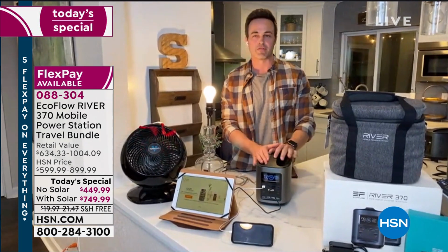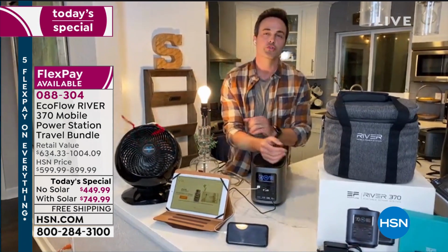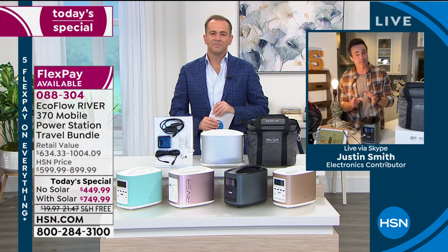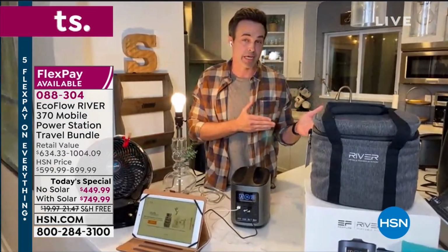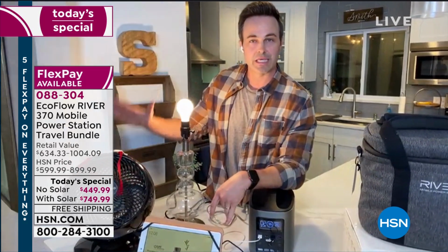This EcoFlow River 21st century battery-powered generator will operate this light and this fan for 100 hours straight. 100 hours, and I don't have to fill it back up with gas or do anything. You know, FEMA recommends, in the wake of a natural disaster, which, by the way, peak hurricane season is September 10th. We're not even there yet, and we've already had a busier year than 2005. FEMA recommends we have 3 days of provisions on hand. This is going to get us light and keep us cool for over 4 days straight.